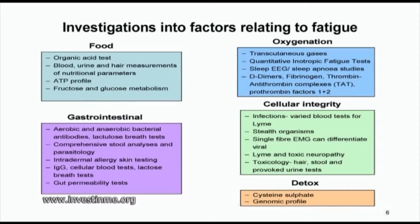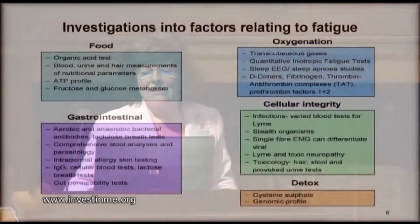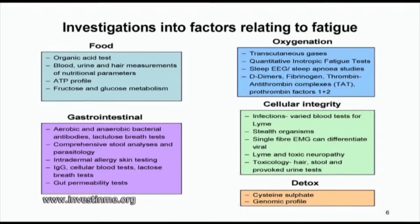Then we look at transcutaneous gases. And this isn't the blood gases from the arteries and the venules, but transcutaneous gases. And we've got particular autonomic tests, which we call the quantitative inotropic fatigue tests. We're also looking at sleep, because that's one of the major things that is complained of. And we look at sleep studies, and we're looking at thrombin, antithrombin complexes in particular, which we've found to be abnormal in most of our patients. We look at cellular integrity and looking at all of these infections, and we find that, as has been said, a lot of infectious agents are present in our patients.